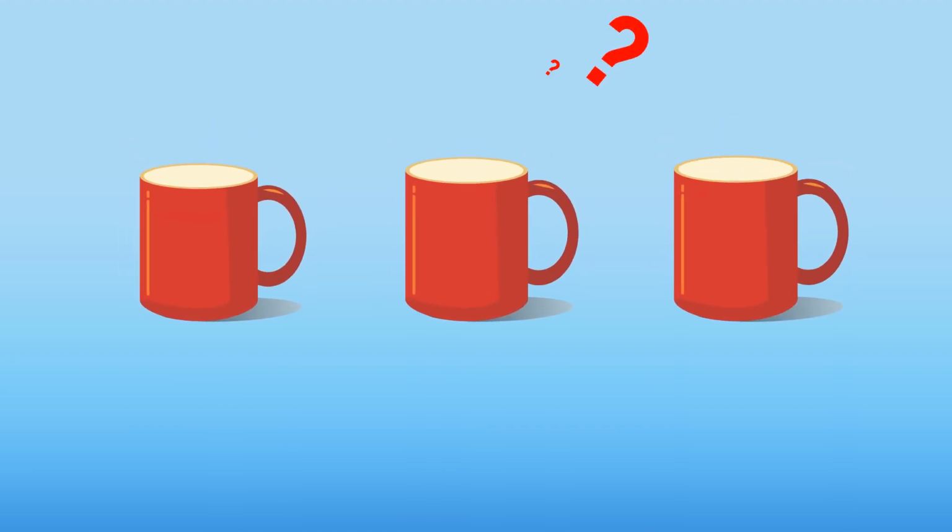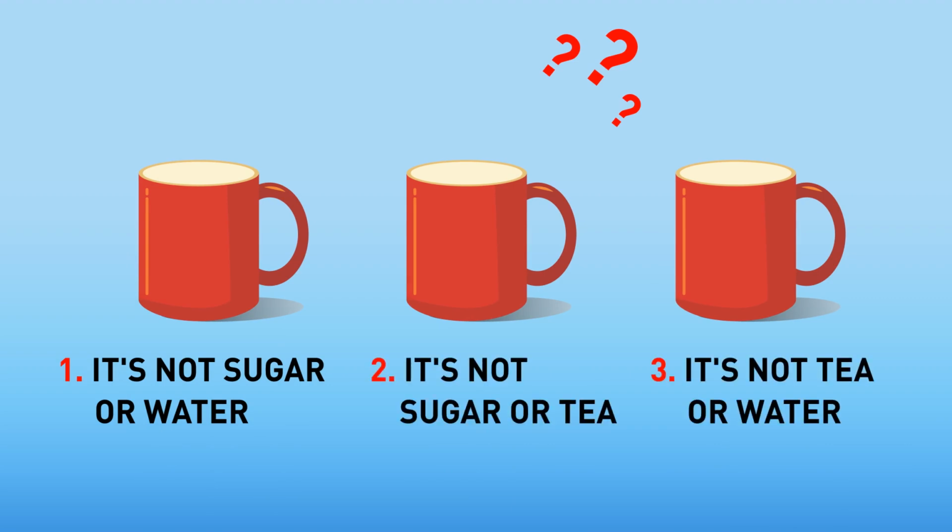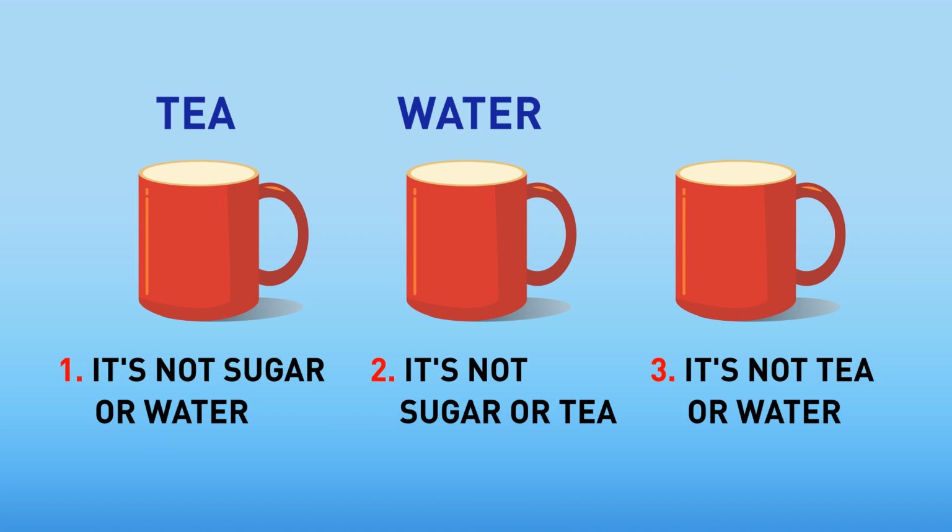What substance is there in each mug? 1. It's not sugar or water. 2. It's not sugar or tea. 3. It's not tea or water. The first mug contains tea, the second mug contains water, and the third mug is full of sugar.